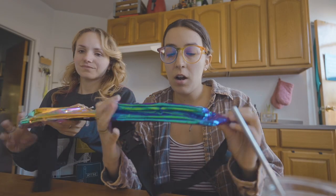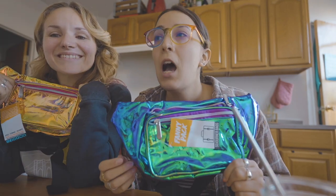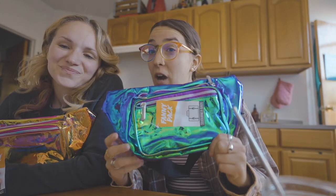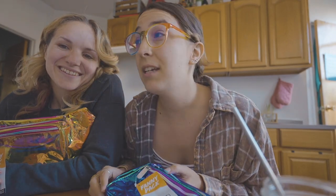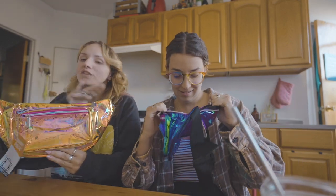So these are fanny packs from this company called Sojourner Bags, and they are actually a music festival accessory company, but we don't really go to music festivals, but we thought these would be great for Pride if Pride actually happens this year, but if not, just for future Prides, because you always have a lot of stuff to carry. You don't always want to carry a big backpack around when you go to Pride, especially in New York City, because you're walking everywhere and doing all this stuff. So yeah, I always want to put stuff in a fanny pack. It's the most convenient thing ever.